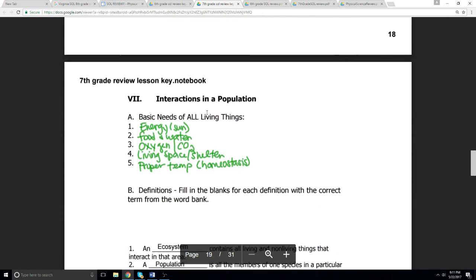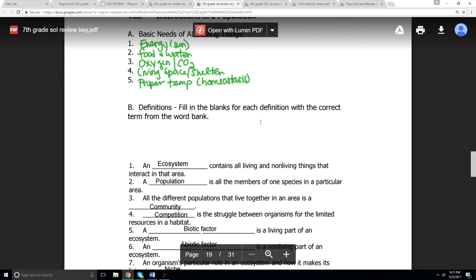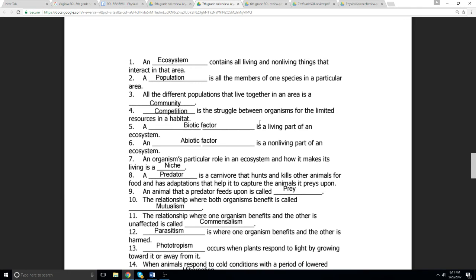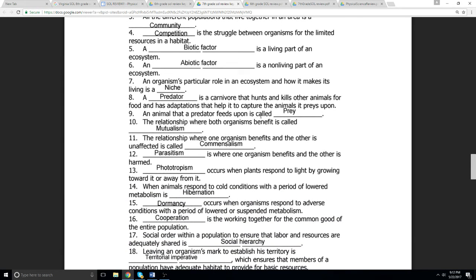Basic needs of all living things. They all need food, energy, biotic, abiotic, all the relationships. Oh man, I remember that stuff. It's all coming back to me.